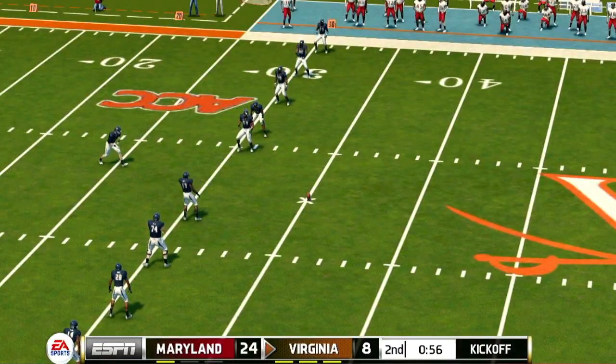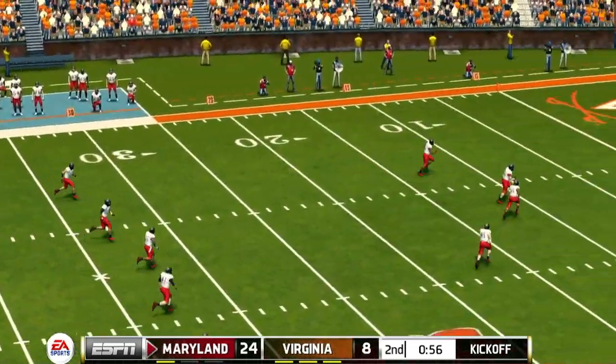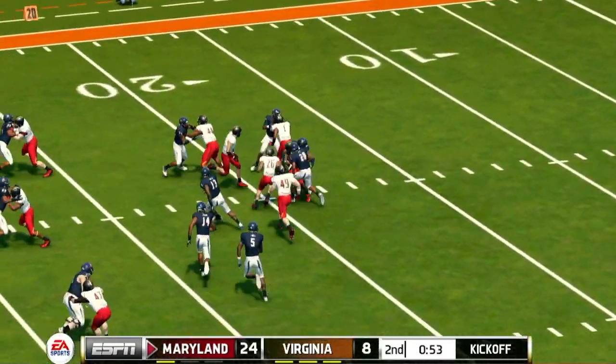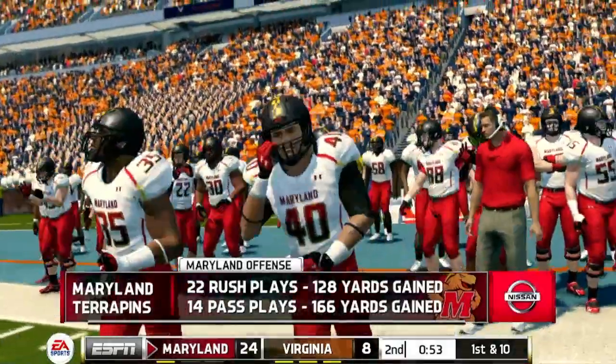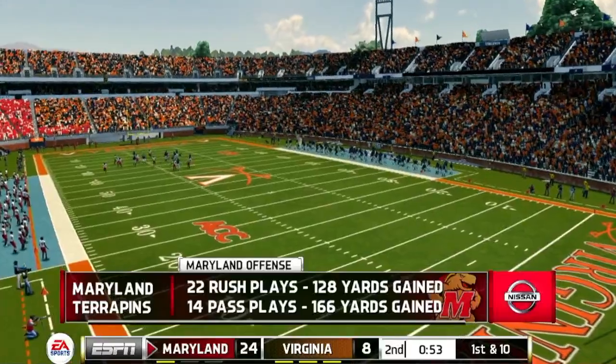The kicker looks like he's ready to kick this one off. Nice kick, plenty of distance. He's to the 20. He makes it out to maybe the 20-yard line. The Terrapins are just cruising through this first half, Herbie. Really a comfortable lead here. Yep, but still a lot of football left to be played.